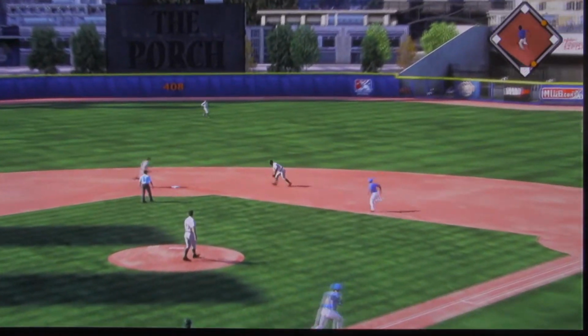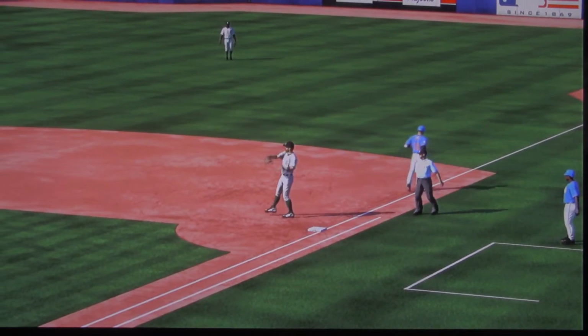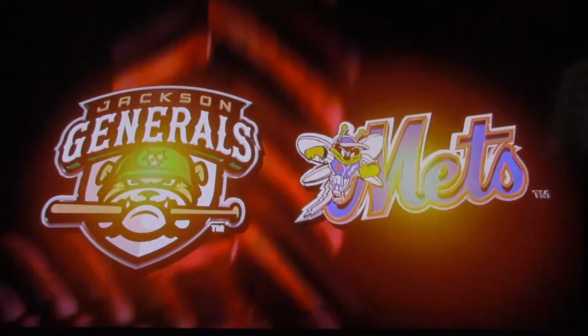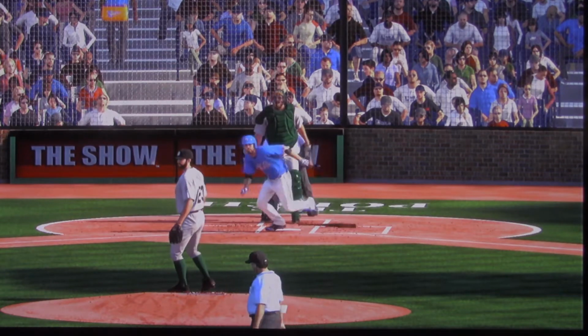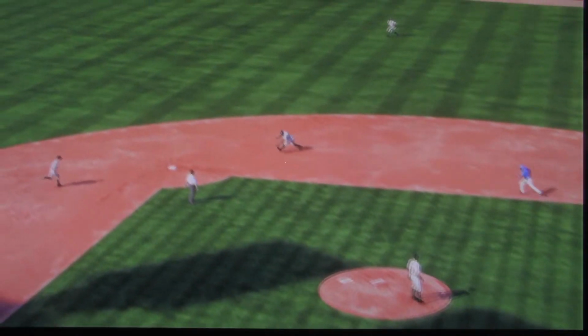Swing and a ball hit hard on the ground towards second. The second for 1. On to first, and they turn the double play. Well, that's the absolute definition of a pitcher's pitch right here, especially in a double play situation. I mean, not only is this pitch down, I don't even think it's in the strike zone, and that's an easy double play.